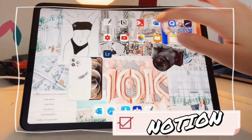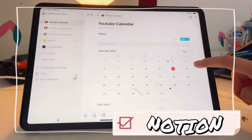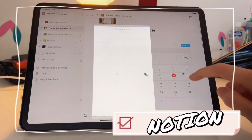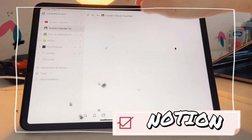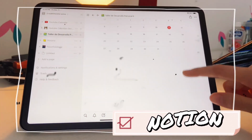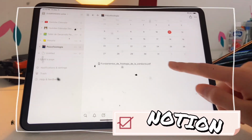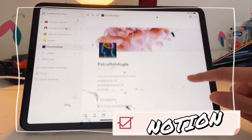Okay, the next app that I wanted to talk about is Notion. I know a lot of people use Notion on their computers and also on their iPads, but if you're thinking of buying a computer or an iPad, you can totally buy an iPad and use Notion there as well. I use Notion to plan out my classes and to plan out my YouTube videos. Notion on the iPad is a must-have, and if you have it on your iPad and on your MacBook or on your iPhone, it can basically be a digital planner.